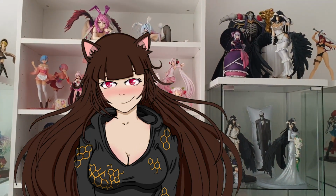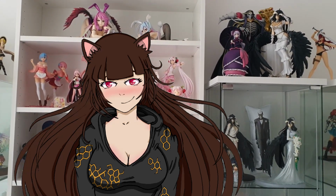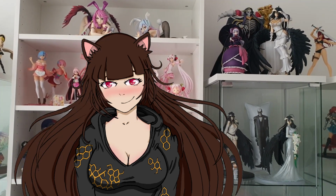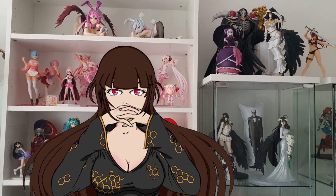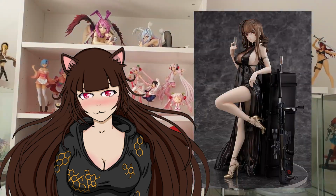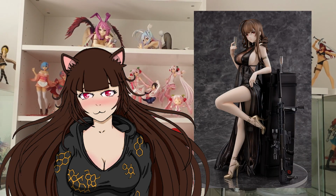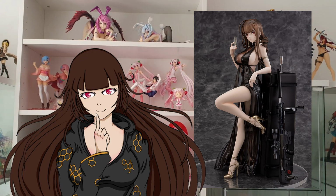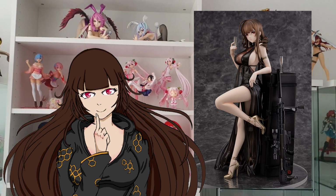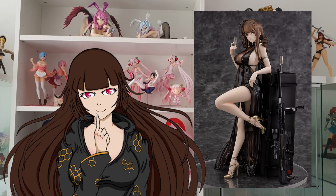Next is another bit of an odd one for me, considering I like buying figures from characters that I adore and series that I've seen or games I've played, and this is actually a Girls Frontline figure. So it's the Girls Frontline DSR-50 1/7 the best offer version by Wonderful Works. I think this character looks absolutely gorgeous. I feel like, I love sparkling grape juice. Kind of my favorite, and I feel like if I was to master a gun it would be a sniper.